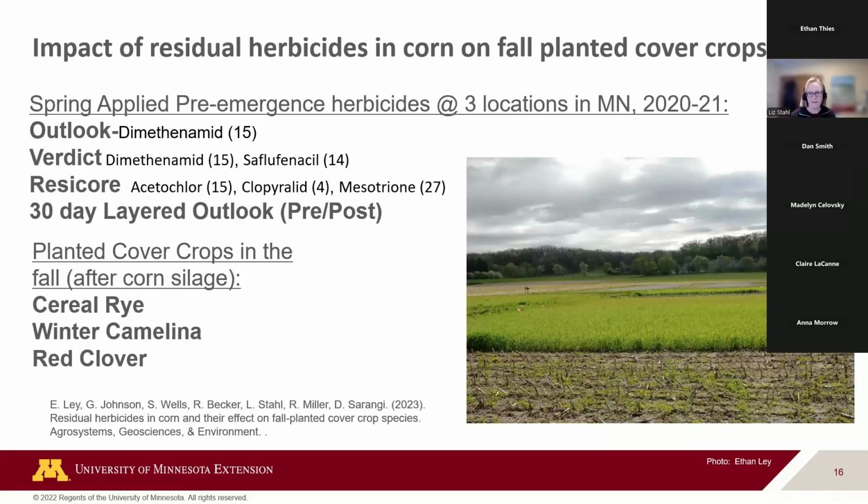But anyway, getting back to our study here. We did set this up just to see if we would see any issues. We had 3 different herbicides that we looked at: Outlook, Verdict, or Resicor, and you can see the active ingredients here of each. And then we had a treatment where we applied Outlook pre-emergence and then came back 30 days later with Outlook again as a post-emergence application. And I should note that is a key way to help manage waterhemp, for example, doing these layered residuals. So that's why we included that in the study.